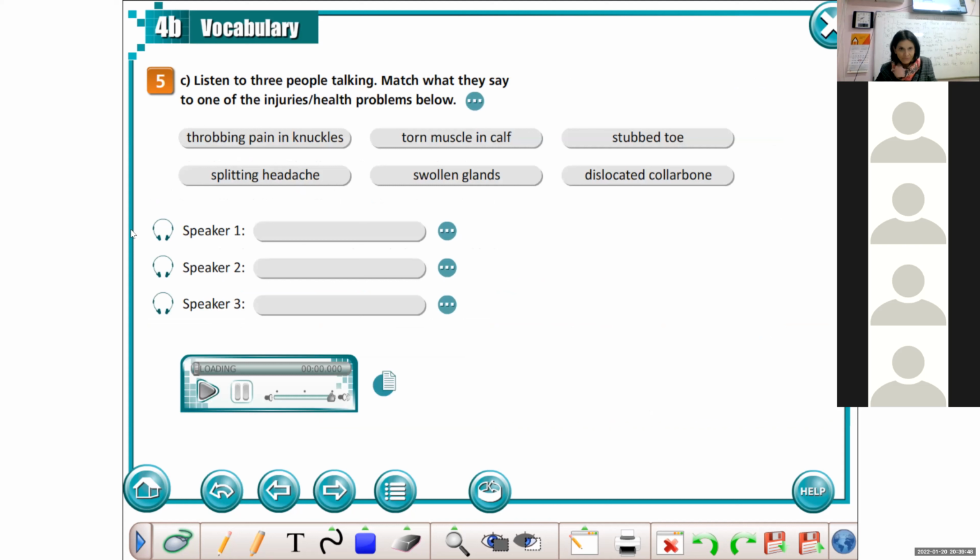Exercise 6. Listen to 3 people talking. Match what they say to one of the injuries or health problems below. Okay, let's practice listening comprehension skills.